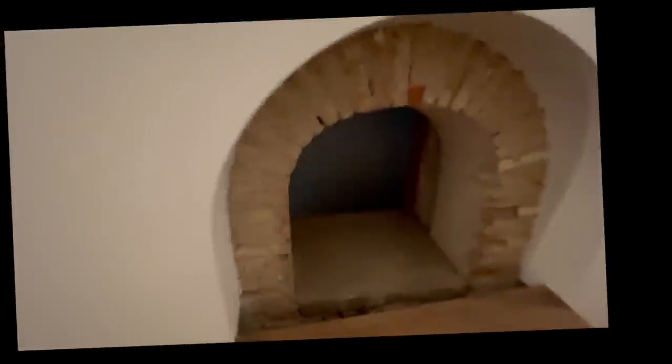So this is the next room, same as the one we just saw, and the same view. Another little exposed brick window moment, not sure what's down there. What is that? Oh, light window. Hello, automatic light. There we go.